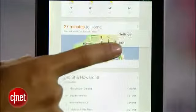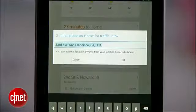To make the most of this feature, be sure to set your home and work locations by selecting Edit from the pop-up menu on that card and entering the appropriate address. You can also manually define your home and work locations like this.